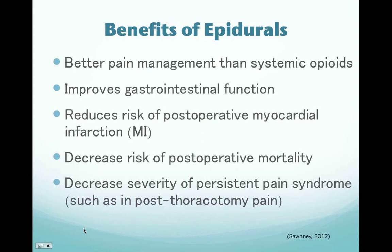So let's discuss the benefits of epidurals. So epidurals provide better pain management than systemic opioids, that we already discussed. In addition, it actually improves gastrointestinal function. The opioid within the solution stays primarily within the epidural space, and because that sympathetic drive is blocked, the body basically sends all of its attention to the parasympathetics, which basically controls gut function and promotes gut function. And so the parasympathetics are not blocked, and patients with epidurals are actually known to have improved GI function compared to those receiving IV or oral opioids.